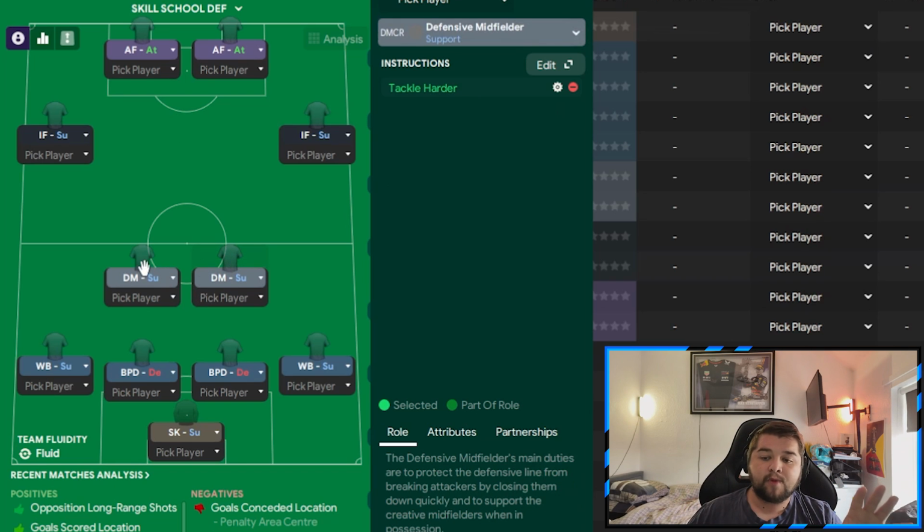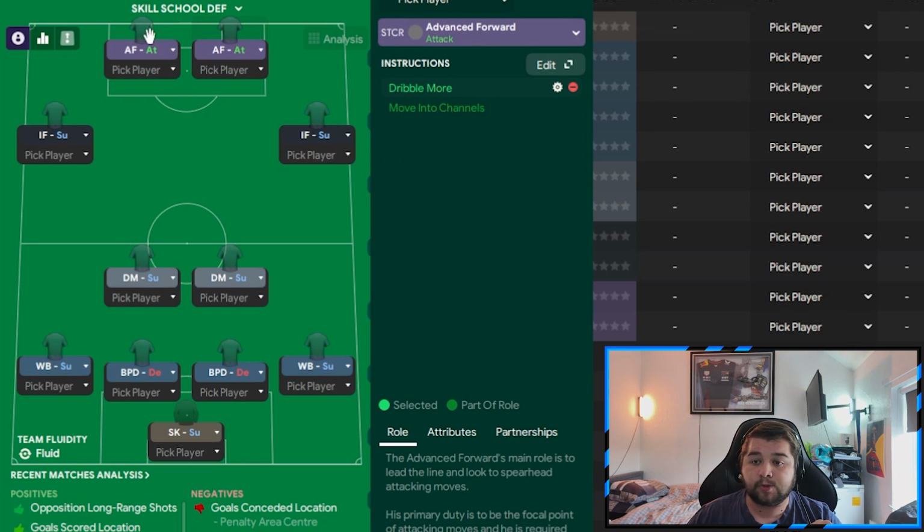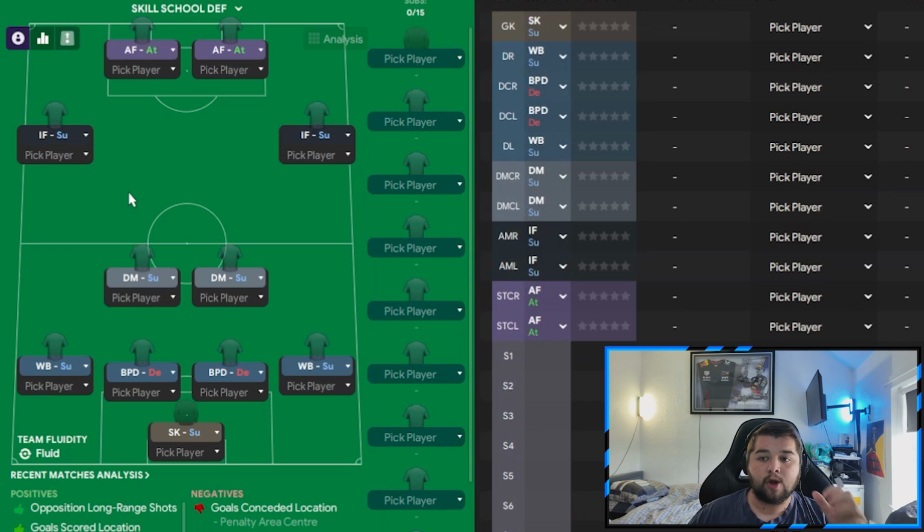But of course, we've now got a very solid back six because the DMs are going to sit deep. But the inside forward on the right, on support, on roam and tackle harder, and on the left, exactly the same. The two advanced forwards, they are going to remain the same because we can afford to do that because of how defensive the back line is with them two DMs. So if you are playing as a weak team, this will be the best option.